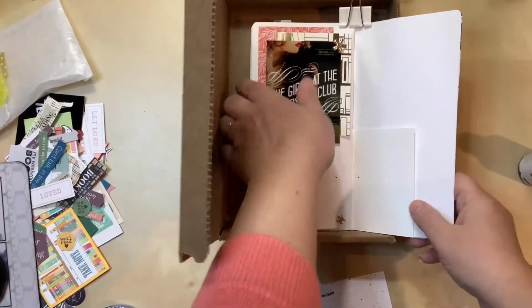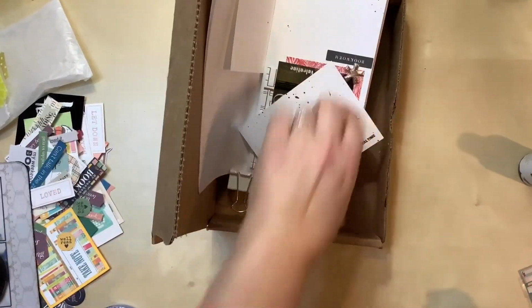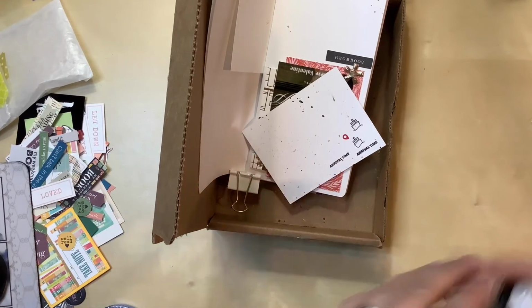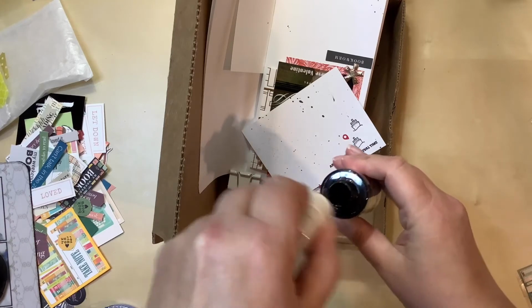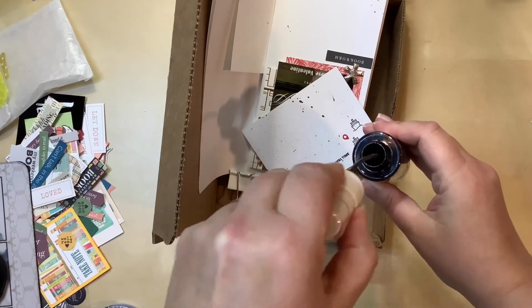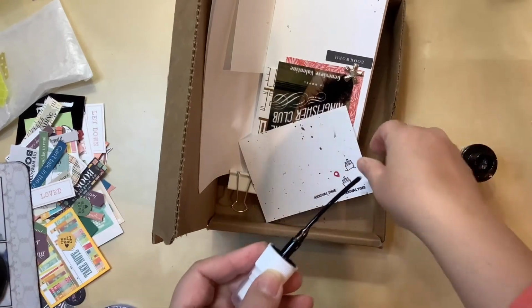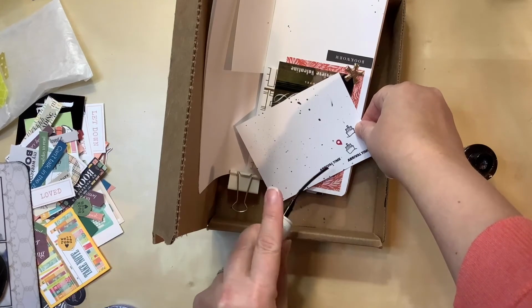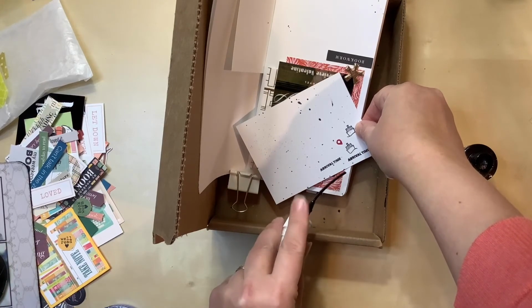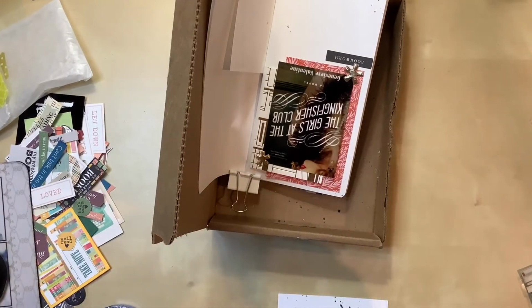I say I'm going to leave it, but I'm not. I'm going to try to get just a little. This could go badly, but I'm going to give it a whirl. Oh. Stay put. There we go, about like that. There, perfect. Just a little bit in the corner. Not too shabby.